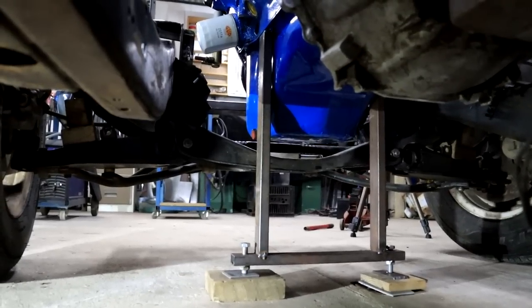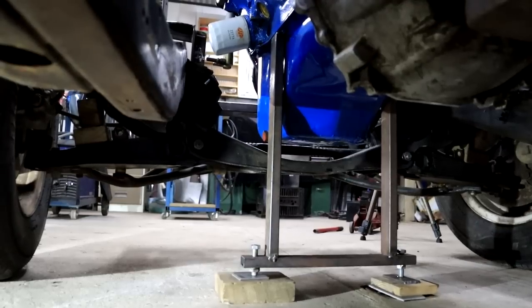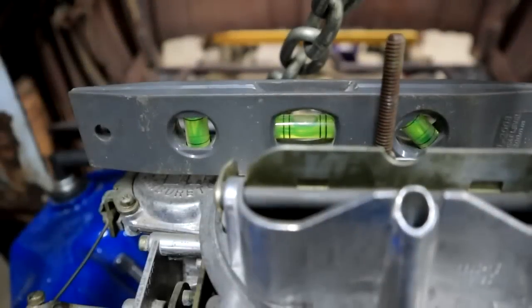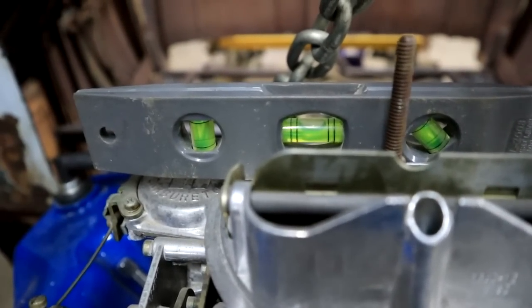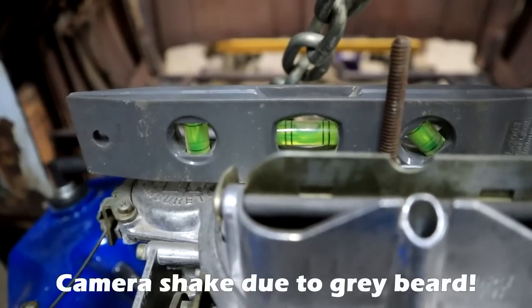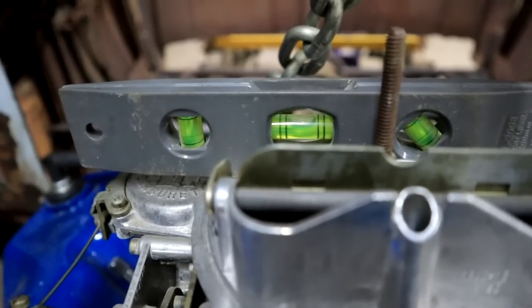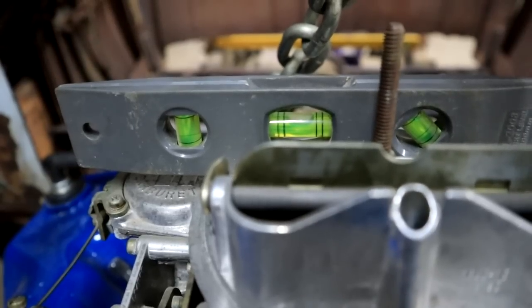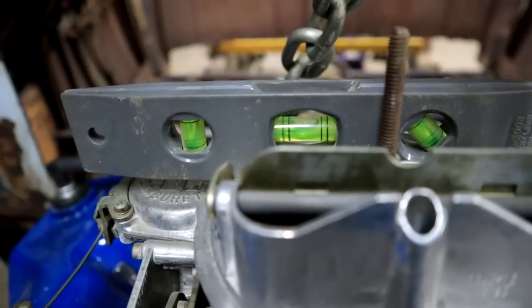So that's what it looks like when I crawl in here under the truck. My engine is now actually resting on this cradle, and I've been adjusting my two bolts to level it out. So I'm looking backwards, and I've got the spirit level sitting on top of my carburetor. And you can see that the bubble is nicely in the middle there. I've also checked that my frame is level. So now, as far as I'm concerned, my engine is sitting nicely parallel and level in relation to the frame when I'm looking in a fore and aft direction, if that makes any sense.